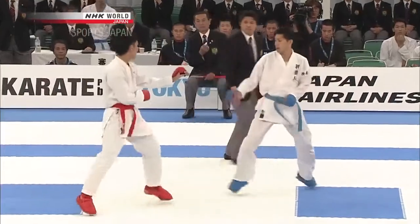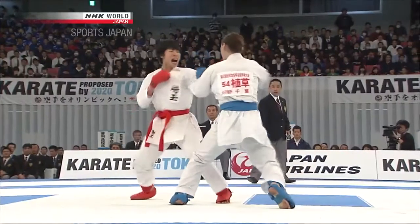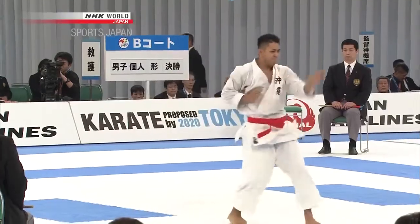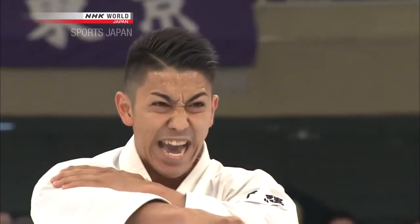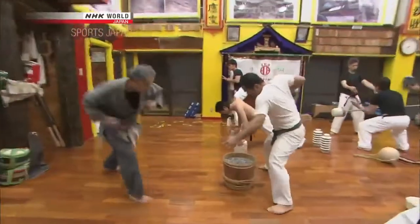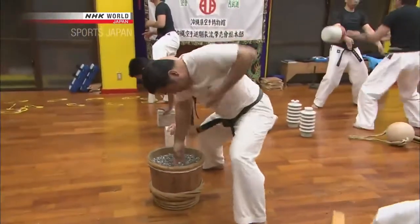The current Olympic sport of karate is divided into two disciplines. One is kumite, or bouts, and the other is kata, prescribed forms. Traditional Ryukyu karate emphasizes the training of the hands, including the fingers and the fist, based on the concept of using the hand as a weapon.